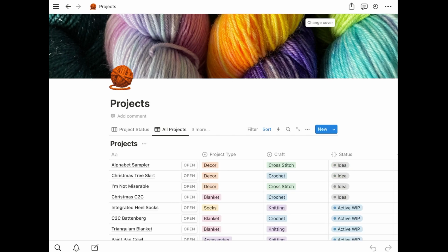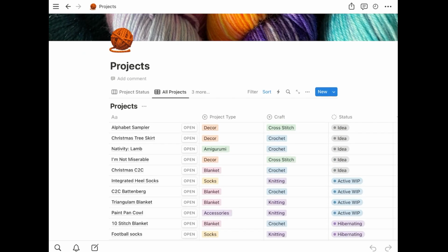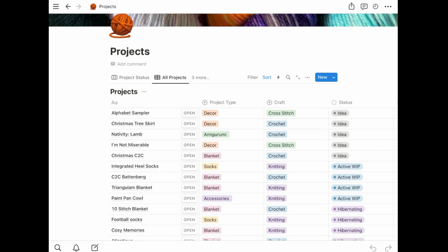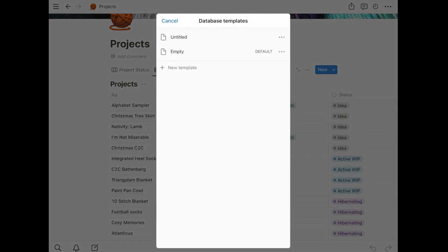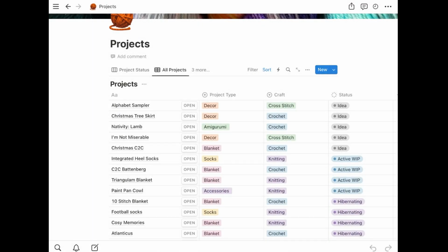Then if we go back on to the main page, and up here on the bar where it says all projects, this is how you view it in different ways. So I'm going to show you all the different ways that I sort it in the forms, so I can see things at a glance. What you basically do is, if you click new here, oh no, wrong one, which one is it? I'm trying to think here now.